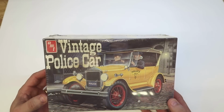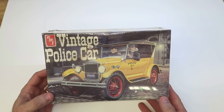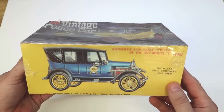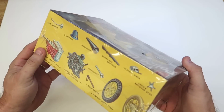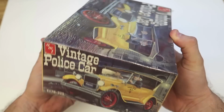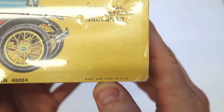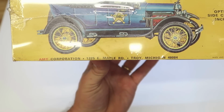Alrighty, here we go. So we know Round 2 re-released this vintage police car by AMT, but this one just so happens to be the original one. This one's from 1972. It's still in its original wrapper. You know the new Round 2s are made in China. Well, this guy here is, if it'll focus, made in, and I don't know what this means, litho in USA, but it was the AMT Corporation, Troy, Michigan.